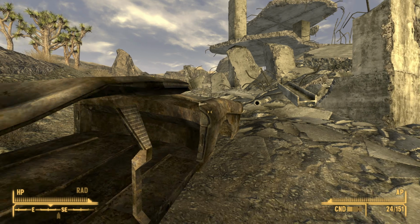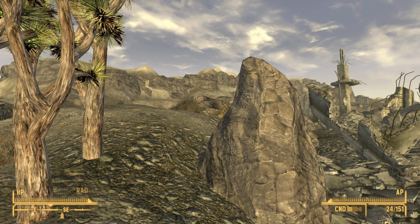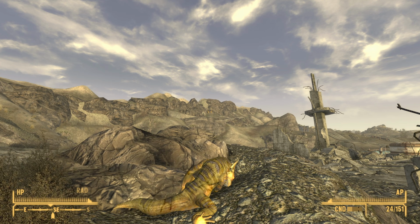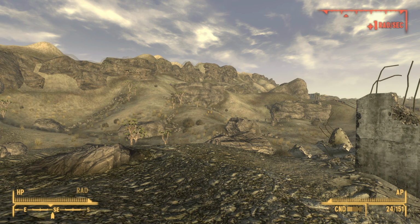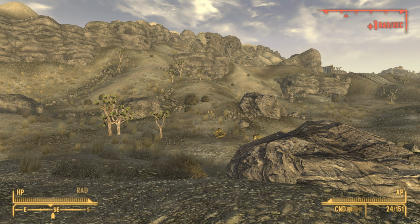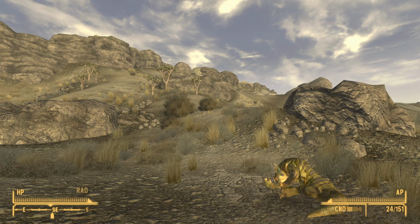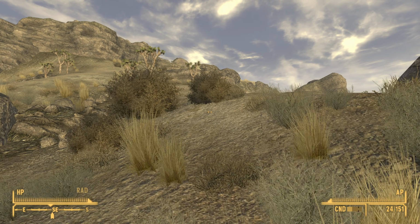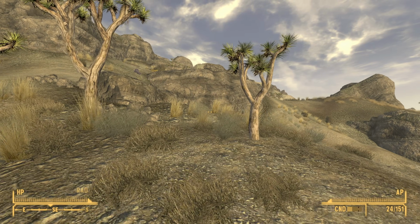Now once you've made it, from here what you need to do is just head southeast into a cave that's located over there, just above the ridge. Now, do be warned, in this area there are a number of geckos, both your standard variant as well as the fire variant, that will be spawning around this area. Now again, just like the Radscorpions, I have taken care of them for you.